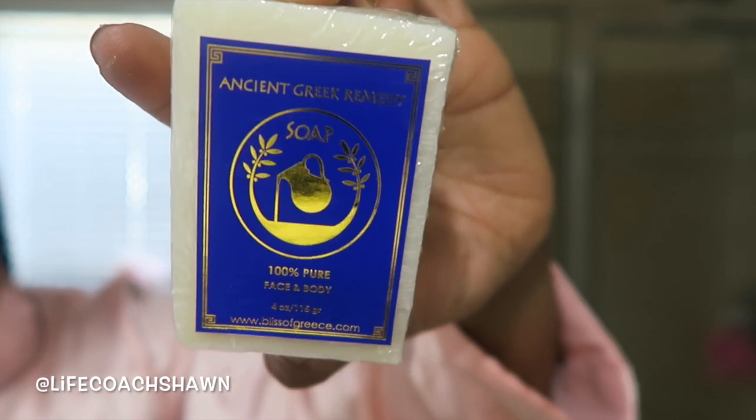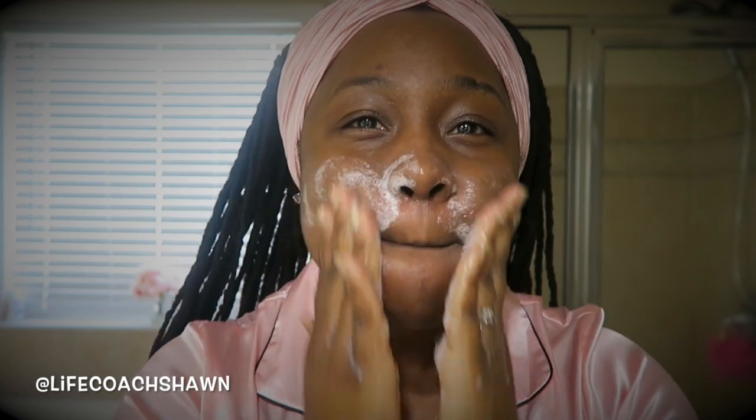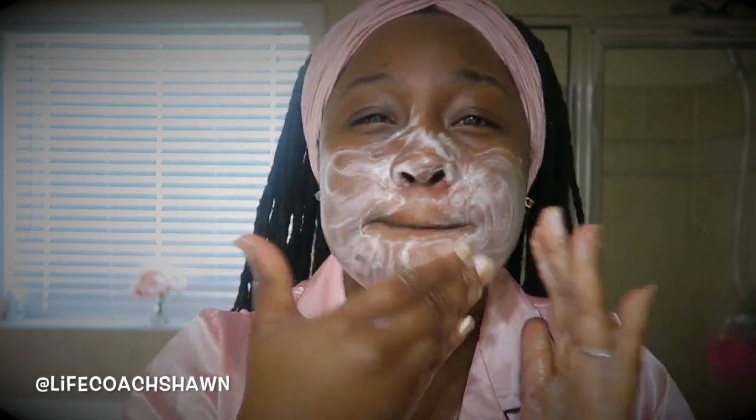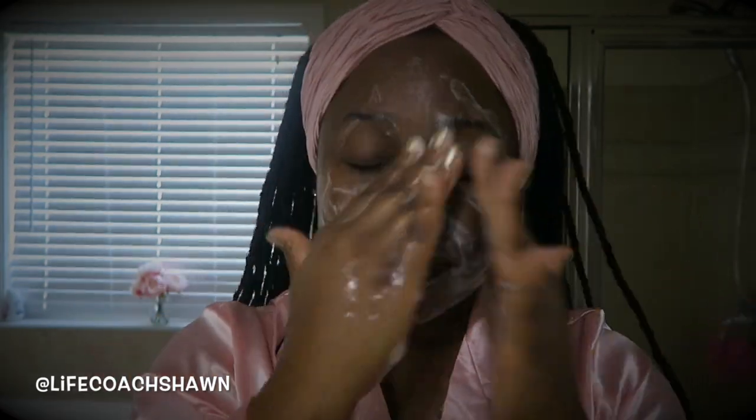So first, I'm going to be using the ancient Greek remedy soap, as you see, 100% pure. I like that you can use this on your face and your body. I like this soap because I have sensitive skin. It's really gentle, but it leaves my face feeling clean, not tight, not stripped of all of its moisture, just clean and refreshed.